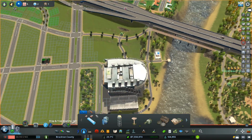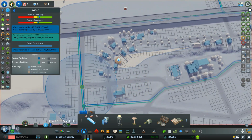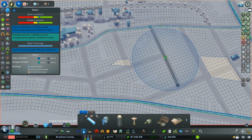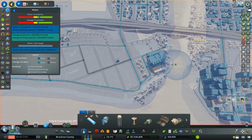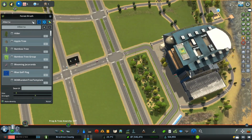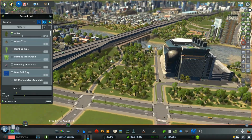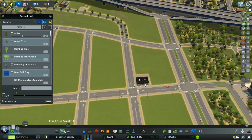And oh, water. Yes, of course. We were told that we needed water earlier, and I didn't do it. Glad to see that they're still around. And let's fill in the rest of the area with water as well. Fantastic. Okay. In case we build something there in the future. Let's go back to our forest brush. We are on our other maps brush, so we'll go to the Ontario themed brush that we have. And there we go.